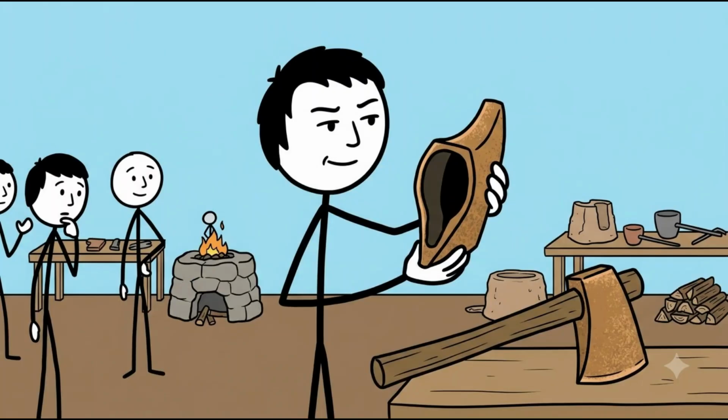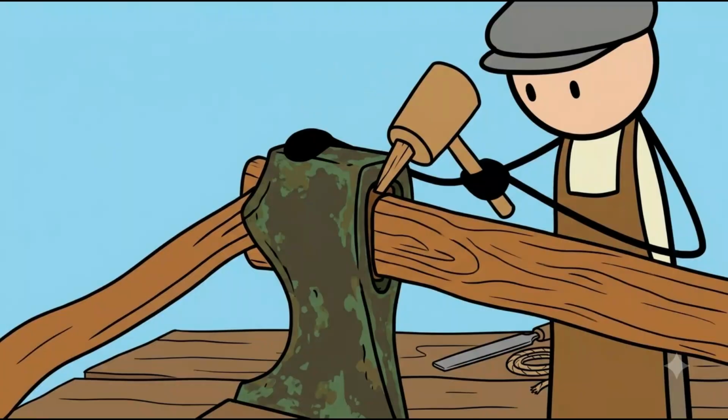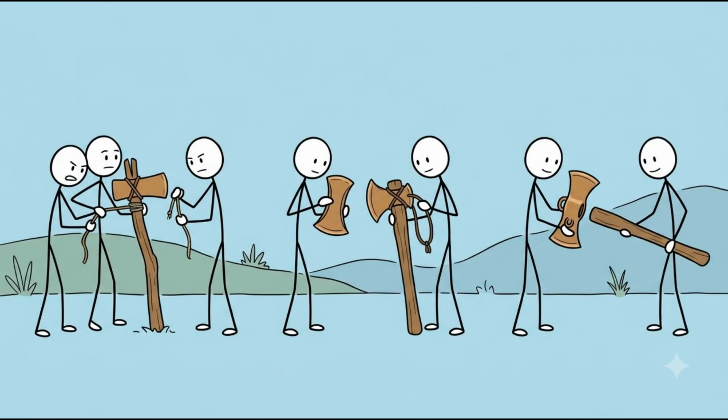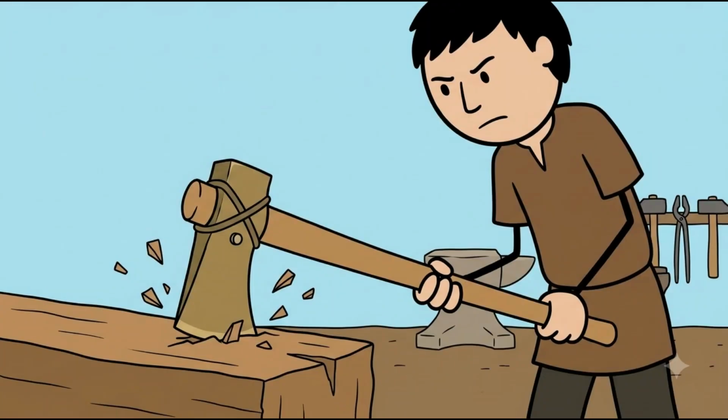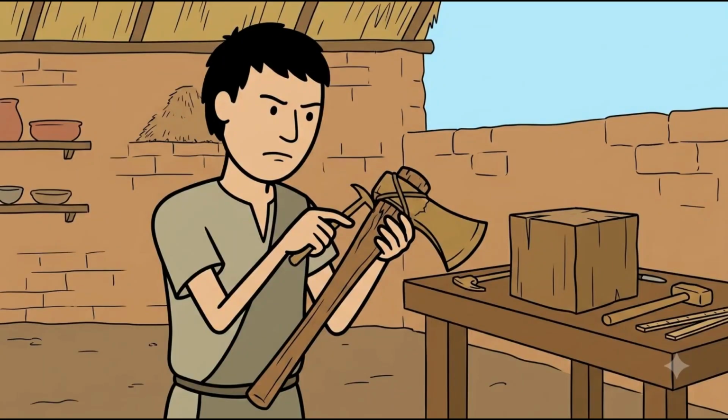Eventually came the socketed axe. Instead of placing the handle beneath or alongside the metal head, the axe head itself contained a hollow socket. The wooden haft fitted directly into the socket, creating a more enclosed and secure connection between head and handle. The same basic problem had been solved in a new way. Keep the edge secure, control how force reaches the haft, reduce the chance of failure.